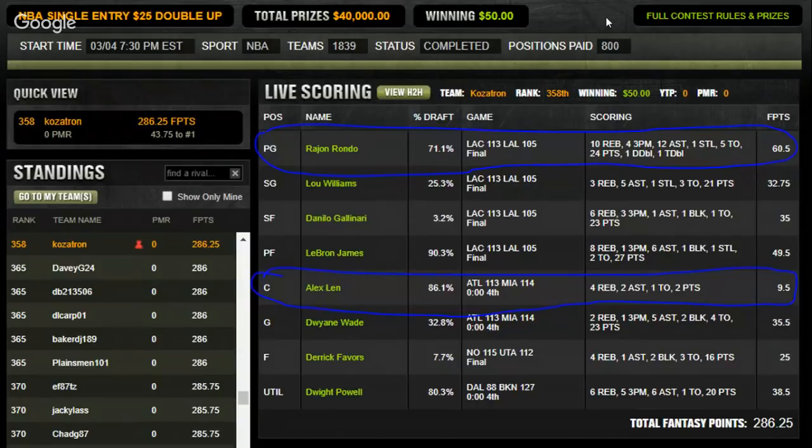So start out with the good, just because we'll go chronologically. Rondo has a big night at 71.1% ownership, and he goes off for 60 points, approximately 11 to 12 times value. That's a monster night. You don't get a ton of those, but you knew it was possible. You knew it was a big spot for him. He played, obviously, about as well as Rajon Rondo was going to play.